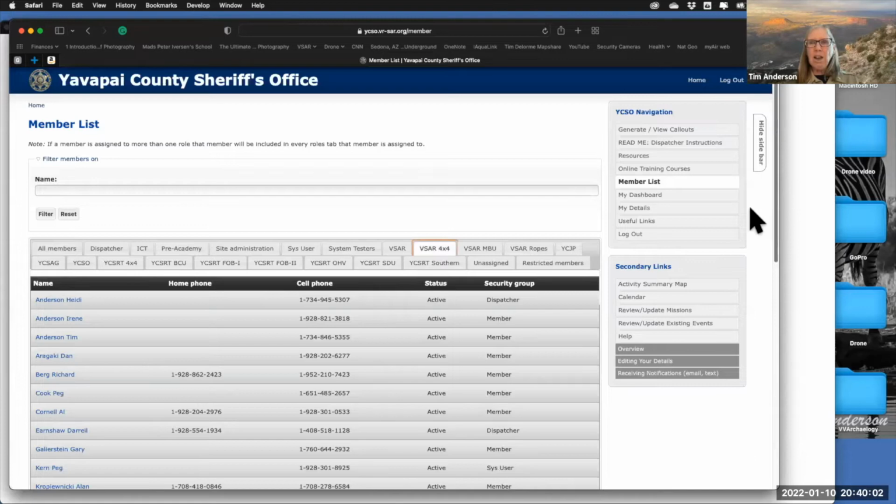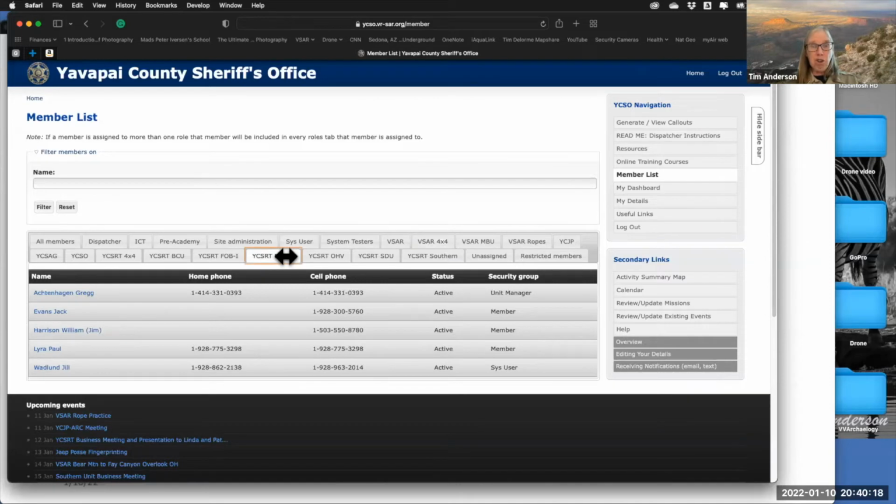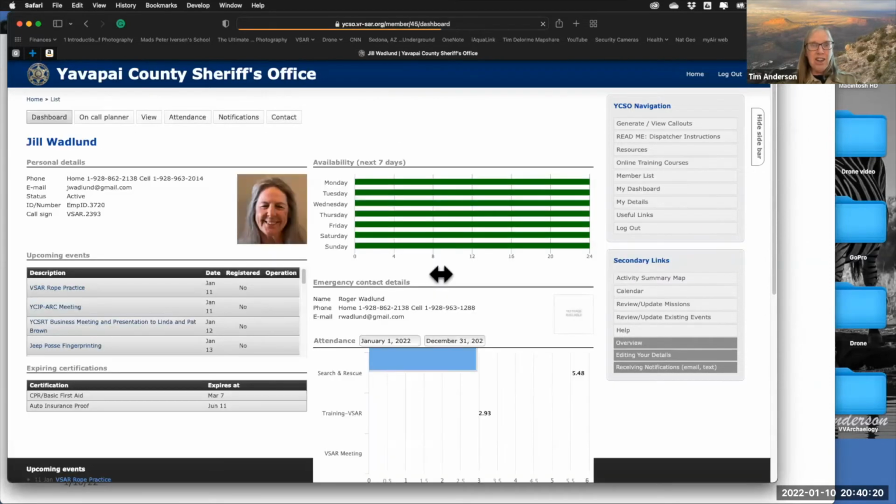Fire observer 2. FOB2. That's a quick way to get to her because she's a fire observer now too. So now I can go click on Jill's name over here. There's her picture. She's available. She's done some stuff this year already, and this is again this year.